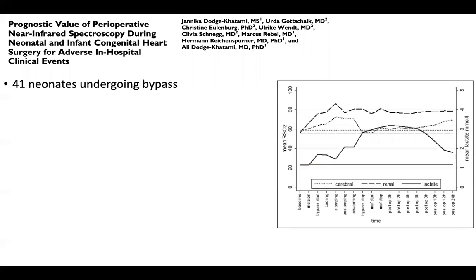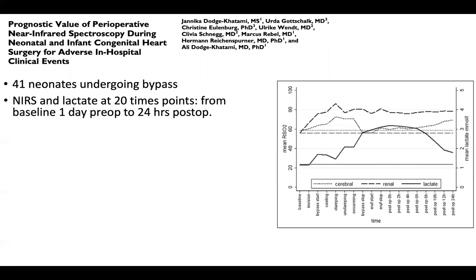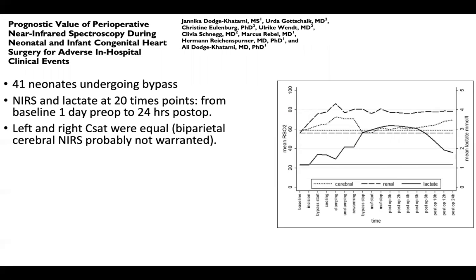So now I want to tackle some of the data because we know there's a lot of this technology already implemented within pediatric ICUs and congenital heart defect population for either pediatric anesthesia or post-cardiac care. So this particular study was done on 41 neonates undergoing bypass, and they measured NIRS and lactate at 20 time points from baseline 1 day pre-op to 24 hours post-operatively.